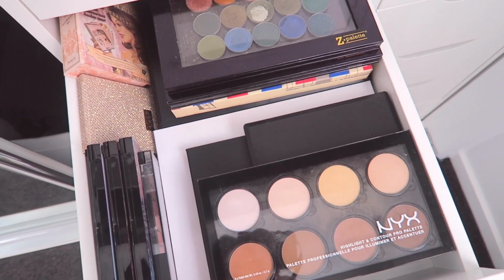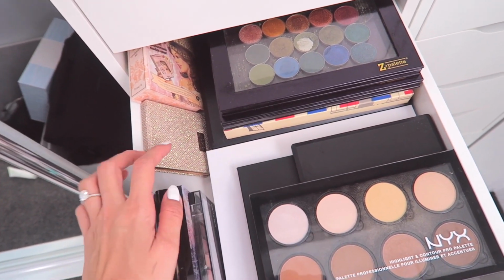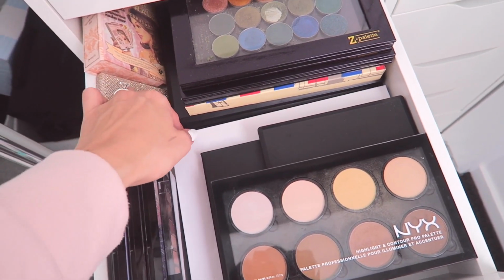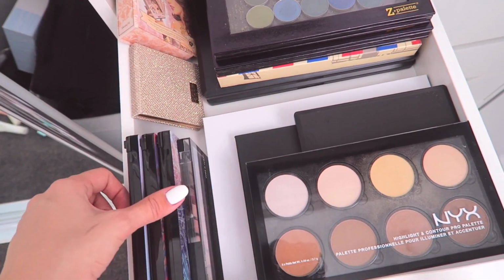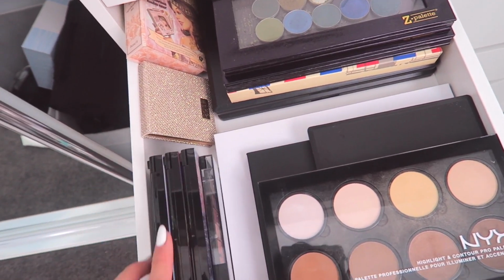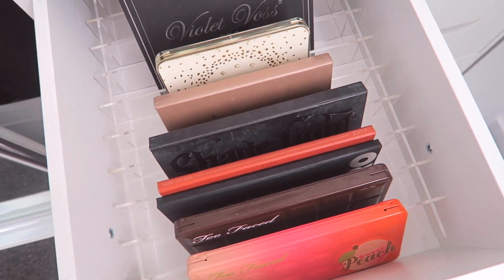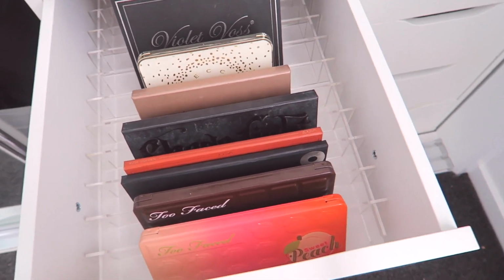This one is palettes. So these are the awkward little palettes that wouldn't really fit. So they're either too big for the palette organizers or they're too small. So we've got these ones stored up along the side here. So that's how that is for now. And then of course we have the drawer with the palette organizers. So I'm pretty happy with how that's looking now.